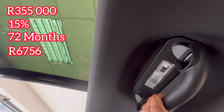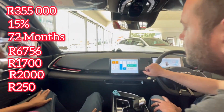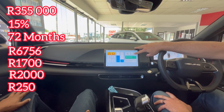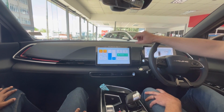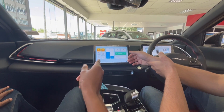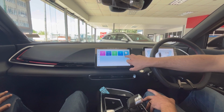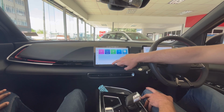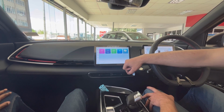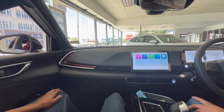6,756 Rand, plus insurance 1,700, plus petrol 2,000 Rand, and tracker 250 Rand. Your total cost of ownership for this car will be 10,706 Rand. Yes, a car that has more features than a hatchback Polo GTI. But then, we are not here to complain. All I'm just saying is, choose wisely. Rather drive a compact SUV that has all the features than buy a hatchback Polo GTI for that amount of money. The choice is yours at the end of the day. You are the one who's going to suffer.